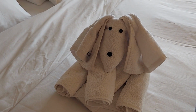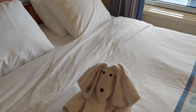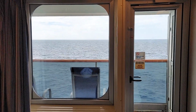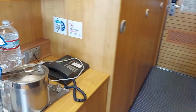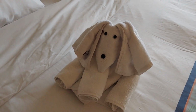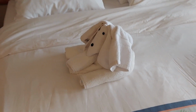Okay, it is day two, and our room attendant came while we were sitting right out here reading some books. He came in and cleaned up, did an outstanding job, gave us some ice, cleaned the bathroom real good, and he made this puppy dog. I think it's a dog. Check it out. Which makes me miss the dog. He did a great job with it. That's cute.